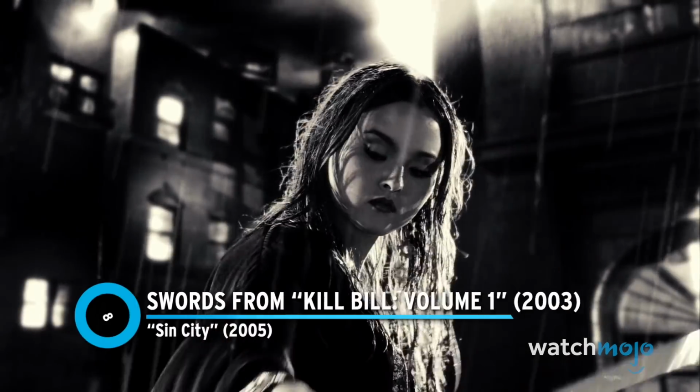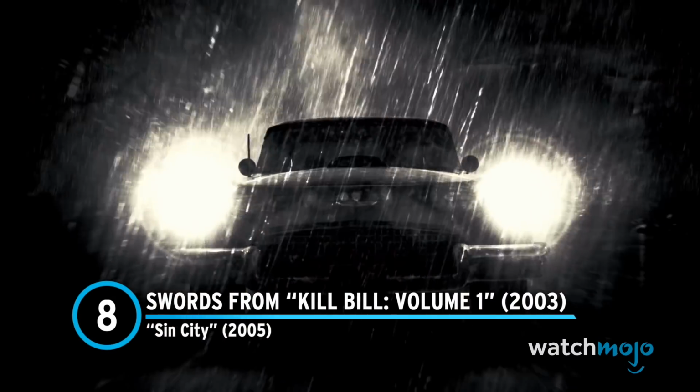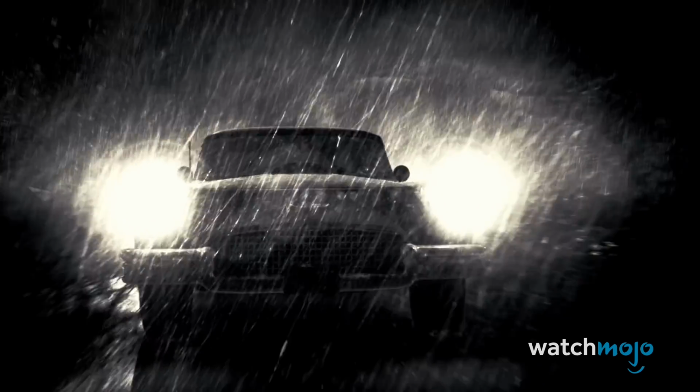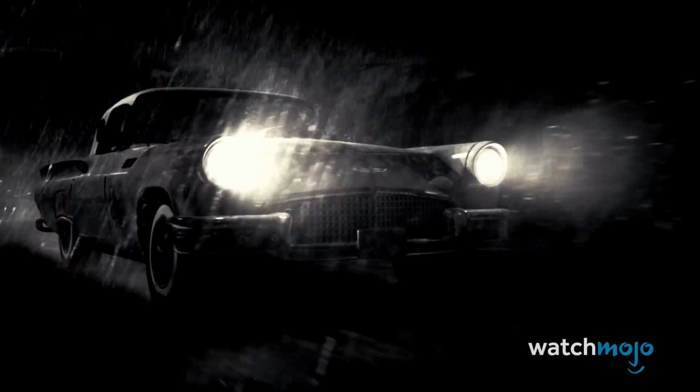Number 8. Swords from Kill Bill Volume 1, Sin City. It pays to have friends in high places, especially in Hollywood. Case in point, Robert Rodriguez, who looked to his colleague Quentin Tarantino for some assistance when shooting Sin City.